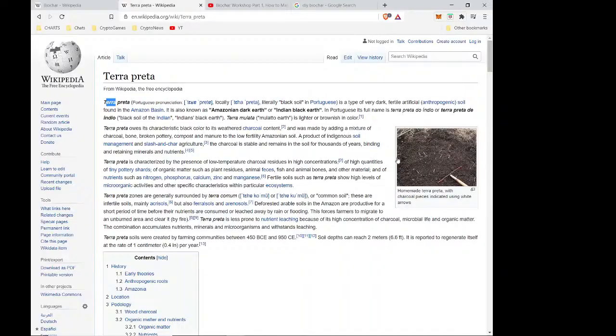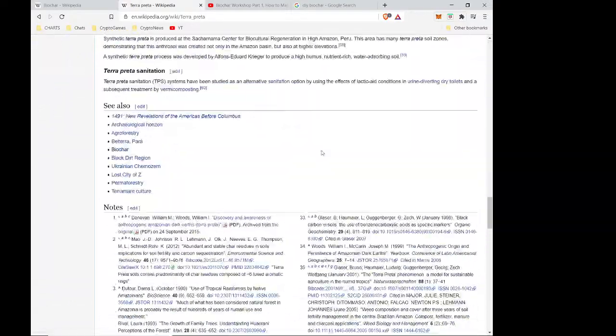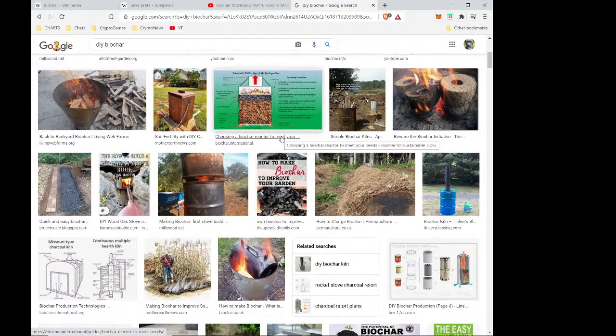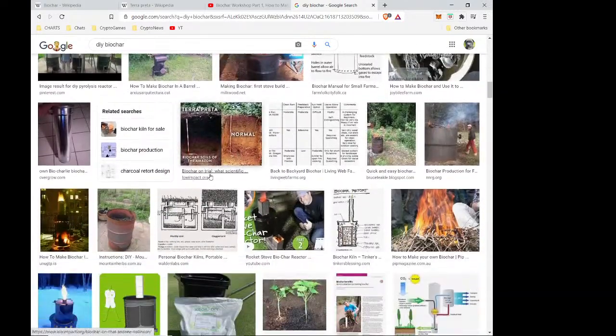The reason they call it terra preta, well, I'll show you. Now I know it's here. There you go, right here. See this picture? This is terra preta. This is normal soil.